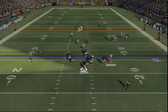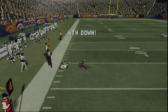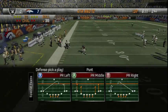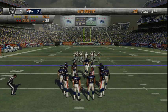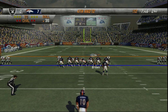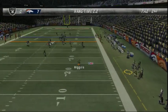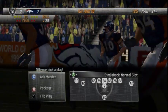Backs are lined up in a 9. With the throw, Weiger comes up to make the play at the 35-yard line. Time to call the special teams play. And so the punt goes out of bounds.